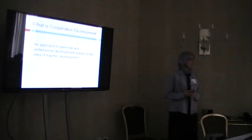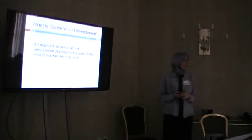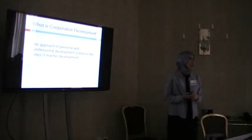So basically, we understand that cooperative development is a personal and professional approach to research development that was actually started in the field of teacher development by Julian Edge in the final part of the 80s, and it's grounded in the traditions of reflective practice and action research. And the origins of this approach date back to Carl Rogers.